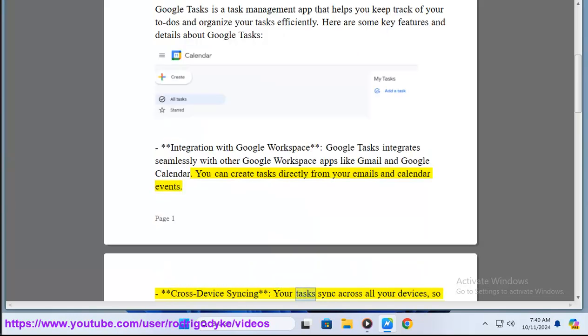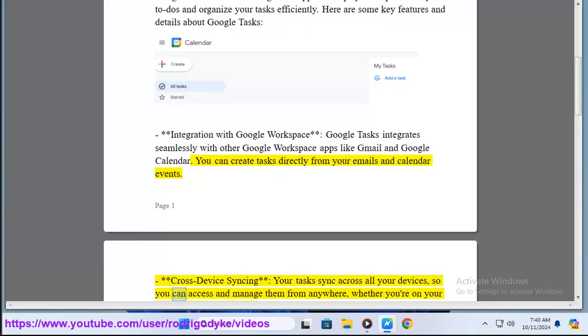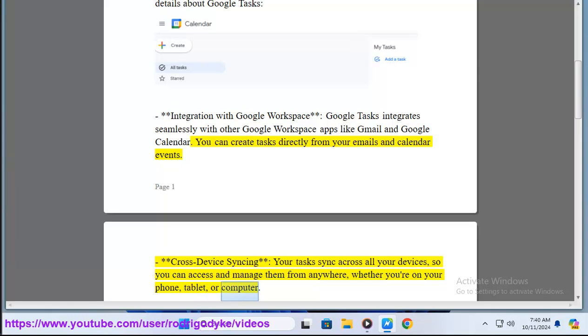Cross-device syncing. Your tasks sync across all your devices, so you can access and manage them from anywhere, whether you're on your phone, tablet, or computer.